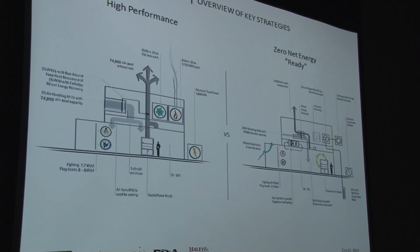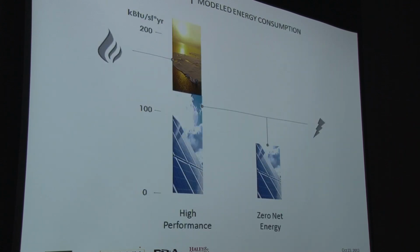All right, so we still don't know how we did, right? We came up with this great idea. We think it's going to save the world. Is it? I'd say we did pretty well. This is based on just an energy model. There are many more hurdles to go through. It's not built yet. It's not net zero energy yet.